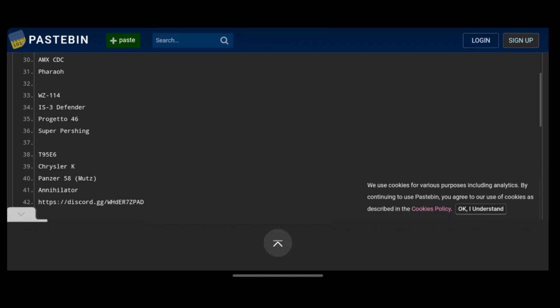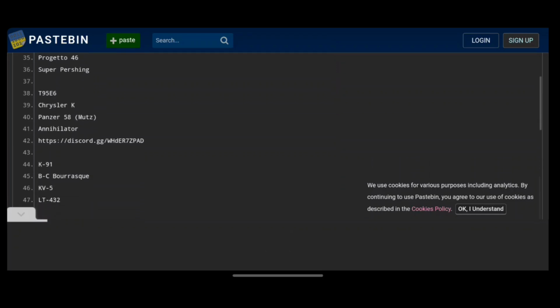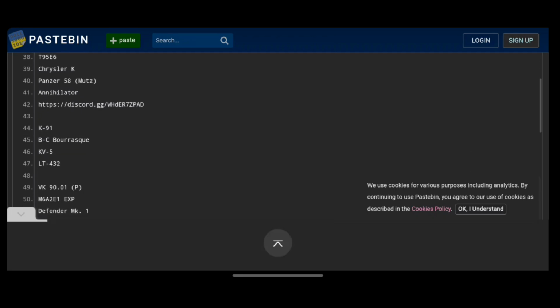So what tanks are coming next, and are they going to be good tanks, are they going to be bad tanks? To be fair, there's not a tier 10. There is a K91, the Boras, KV5, and the LT432. So the next tanks on the list, nothing special. I mean, the Boras, if you can get that cheap, that is a pretty solid tank, but the rest of them, to be fair, the KV5, yeah, in the right hands can be good, but nothing exciting for the next bunch of tanks. So let's move on.